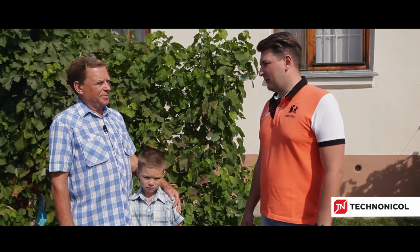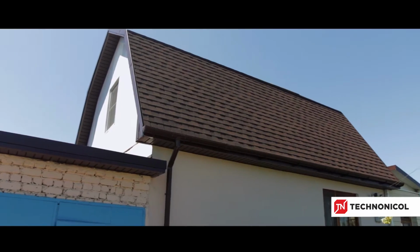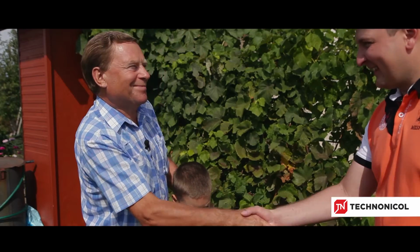Dear friends, exactly 5 days have passed and our roof is ready. Nikolai, please take a look at what's been done. I like it a lot. I'm really happy to have a roof like this. Thank you very much.